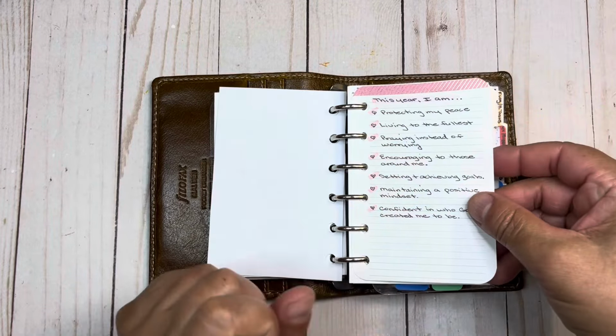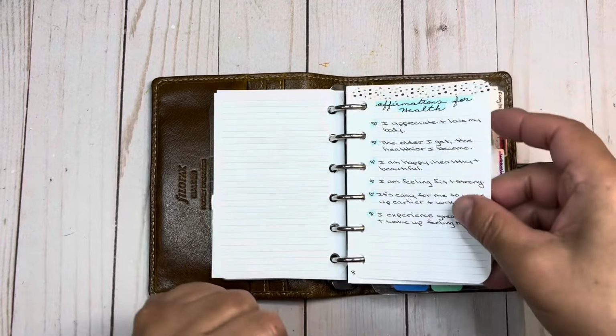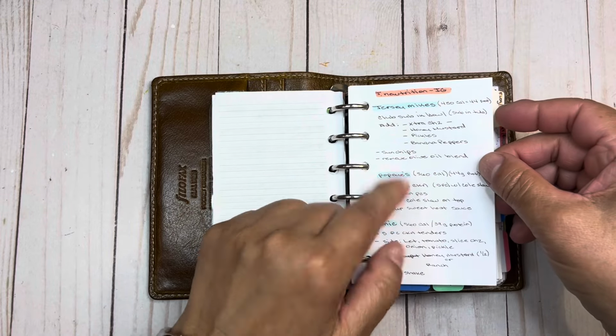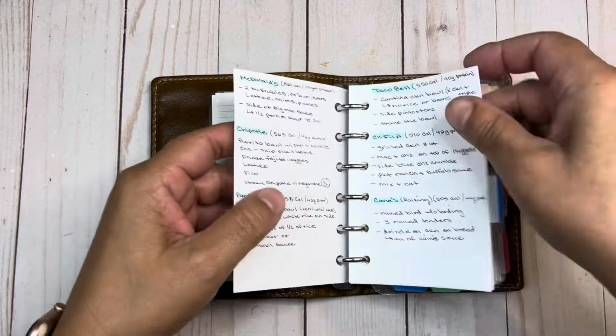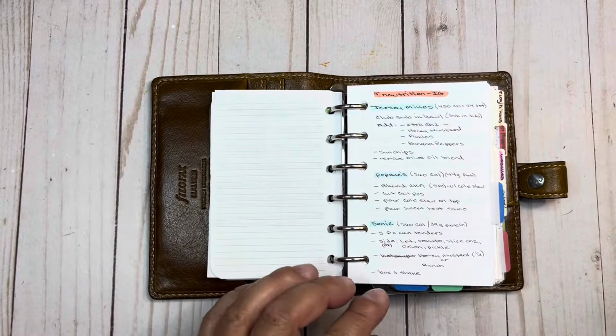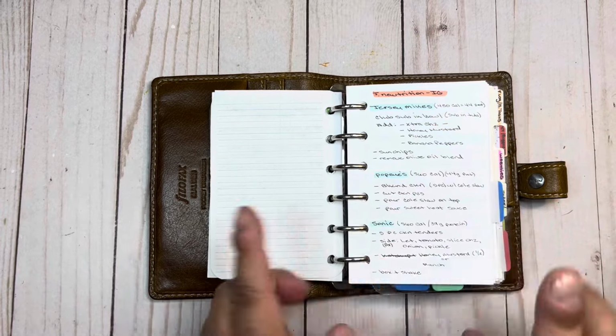This is this year, just kind of little reminders for myself, affirmations for health. This is just information on someone who shared some nutrition information on IG. These are note pages that I generally write down notes if I want to keep like a list in the back, and I'll just write it here and then move it later.